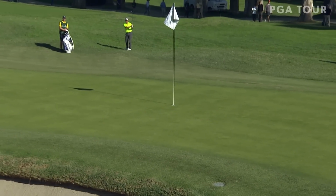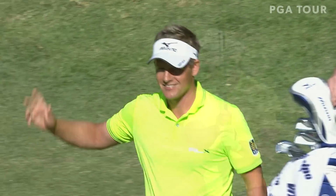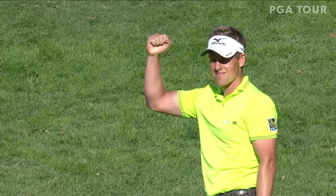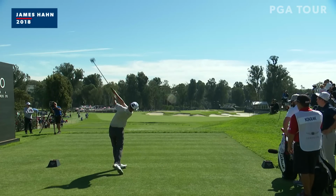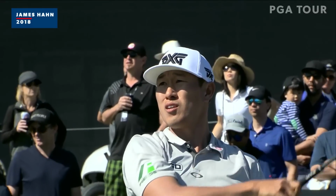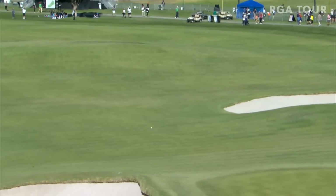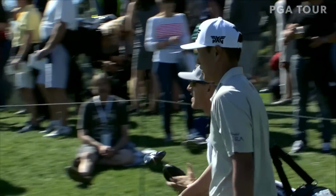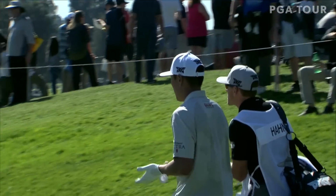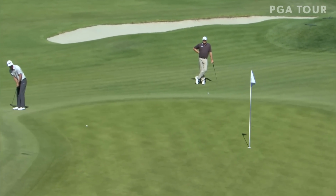Oh, look at this for a shot. Just about to give it the big build-up. This is impossible. He was posing as soon as it left the blade, wasn't he? He knew he had to hit a good one. He's going to have to take something off this. He tried to fillet it in there. Very nice. Good look for eagle, perhaps, for James Hahn. You look at right to left in the dictionary, this might be it right here.